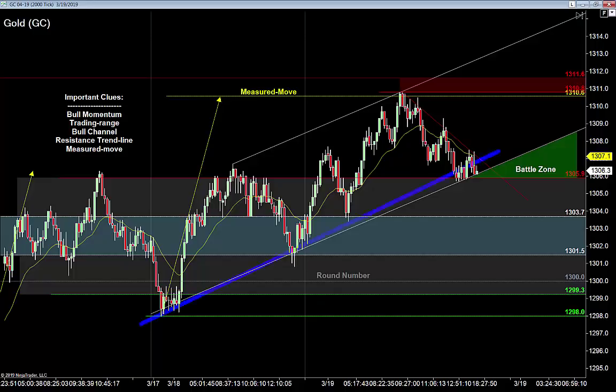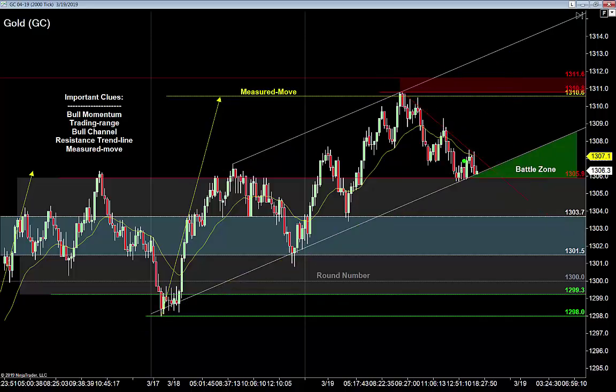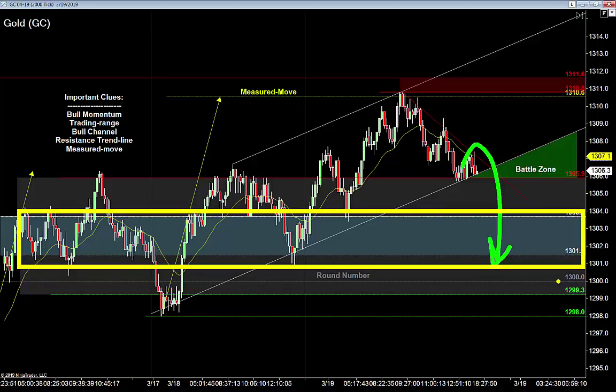We've got a nice hidden channel I found here on that chart. The big problem though is I've got that trend line coming right down. That tells me I'm looking for a couple different setups here. I've got two specific buy patterns I'm looking for right now to make that next leg higher back up to retest that 1311. But I'm also watching closely here to see if we're going to get that tumble back down into that trading range that we talked about in last night's newsletter.